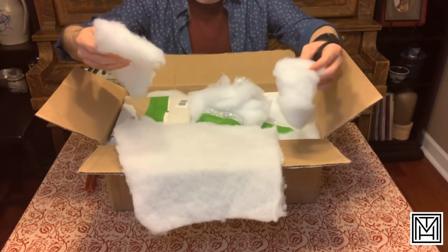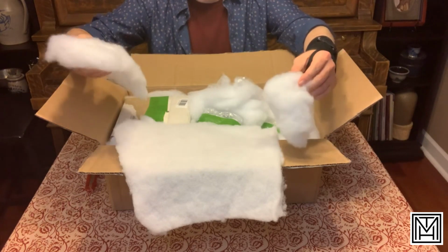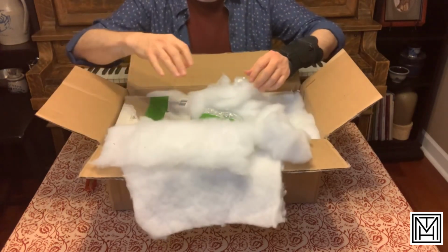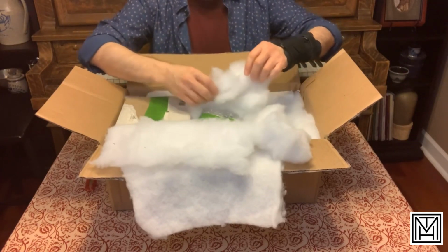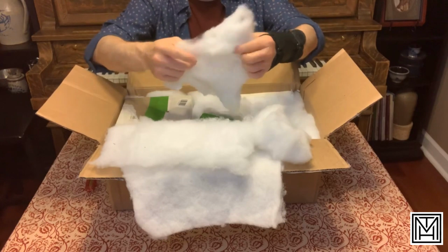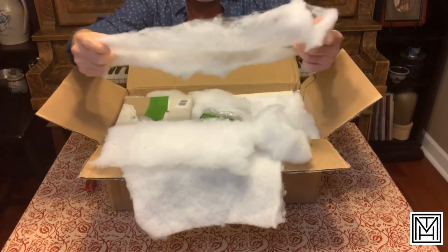My ex-wife and I, at the time she was not my ex, we used to own a quilt shop. Ran a quilt shop for 10 years, so I actually know quite a bit about fabric. I didn't really get into the quilting part. That was her job.